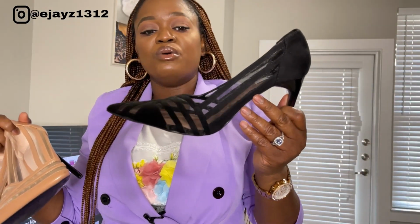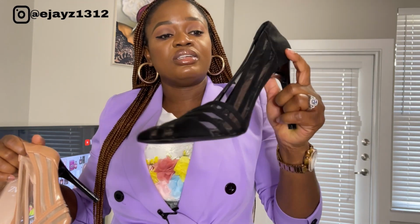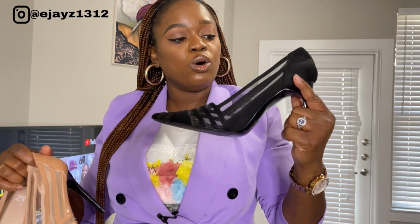So this is the black one. Really nice. The black one is a velvety type of material with a mesh detailing. But again, it's not the most comfortable at all. So it comes in a size 40, a Euro 40.